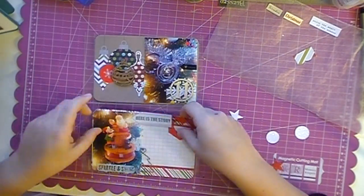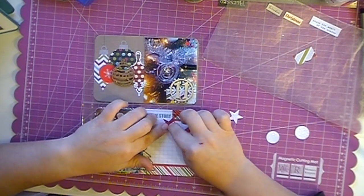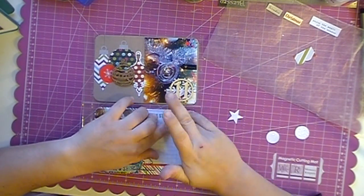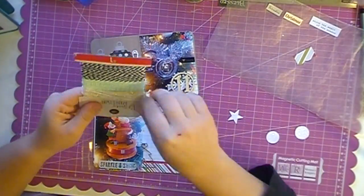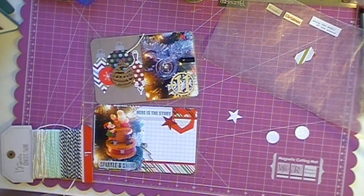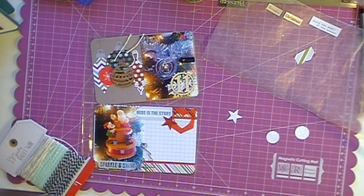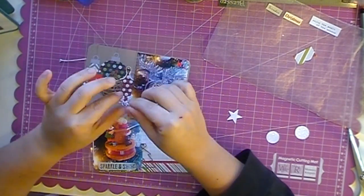I am using this Maya Road tree paper clip here, and I really like where it is and how it looks. It's silver, so it's hard to see here. You can see it in person quite fine. So I'm going to measure out my string here to make my ornaments dangle from the card.